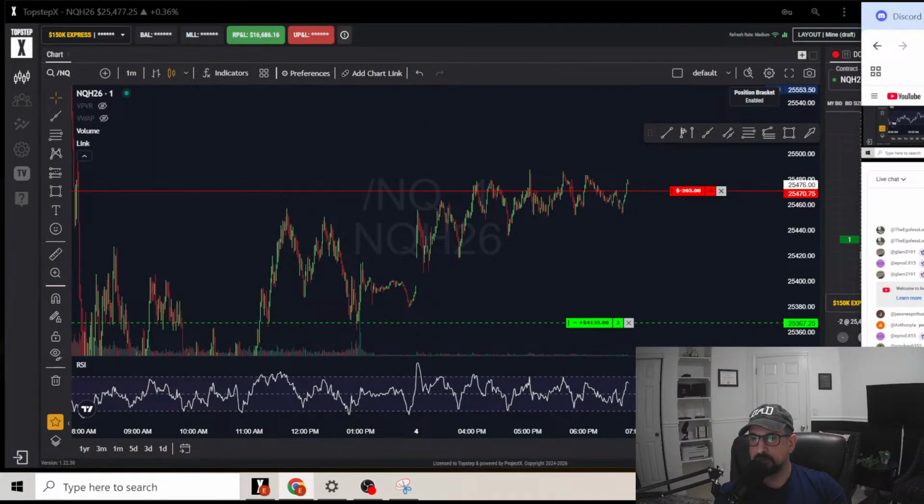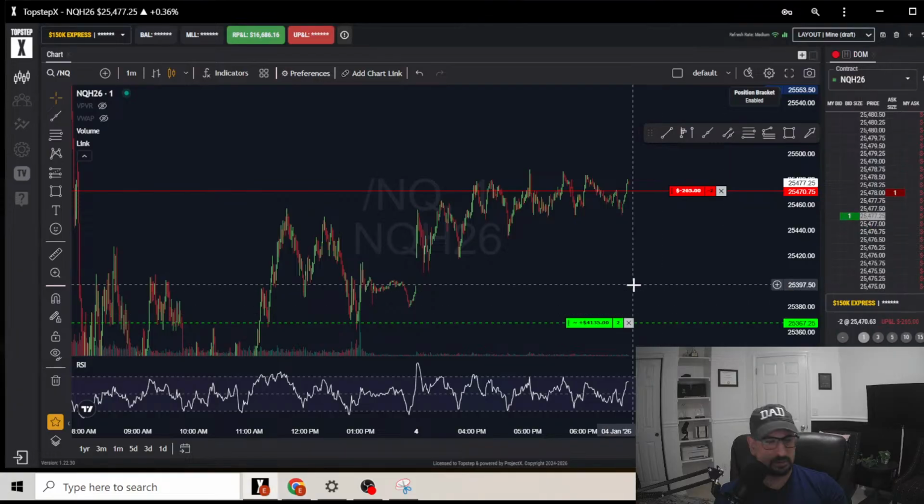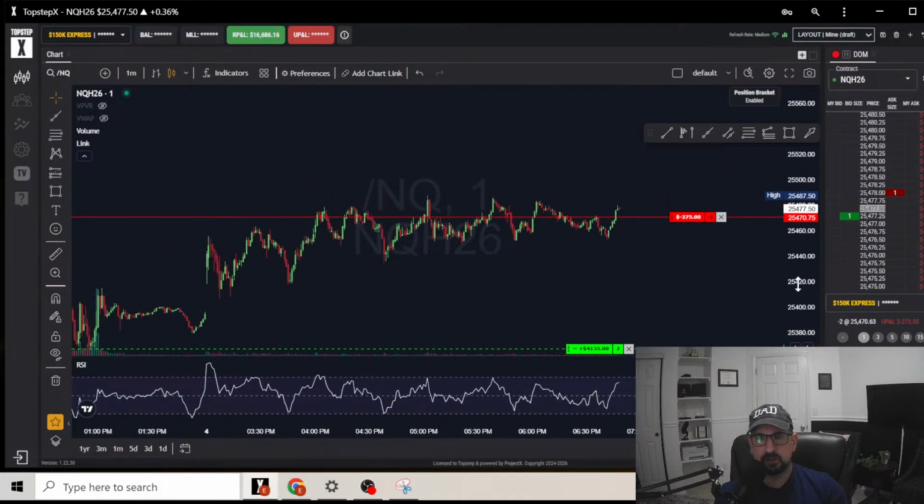I mostly trade gold on RSI, volume, stochastics along with the key levels. Of course, I have my settings a bit different. The RSI is 99. Nice. Yeah, absolutely. So we'll see what happens here.